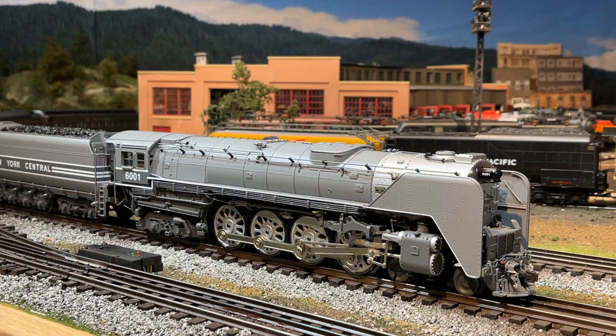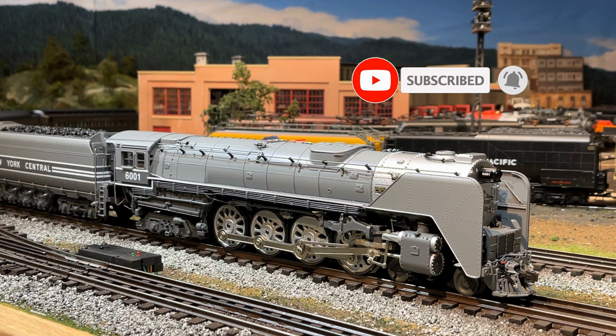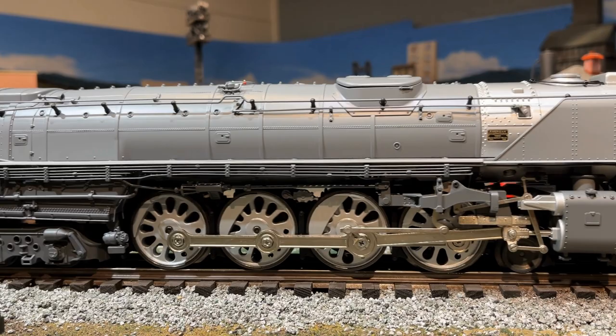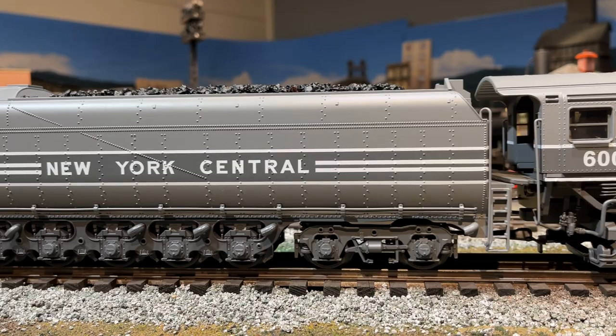So let's talk about the prototype a little bit. The Niagara was built by Alco between 1945 and 1946 with a total number of 27 of these engines produced. You'll see this one has that long PT tender on the back with a bunch of pipes that stick out as well. Those are the water scoop pipes, and we're going to talk about that in a little while. They can hold about 18,000 gallons of water, which is pretty wild.